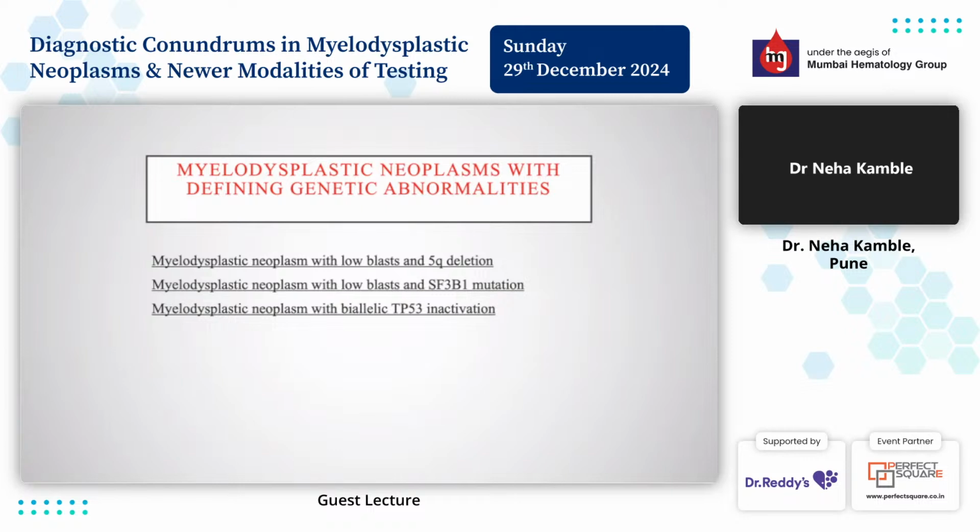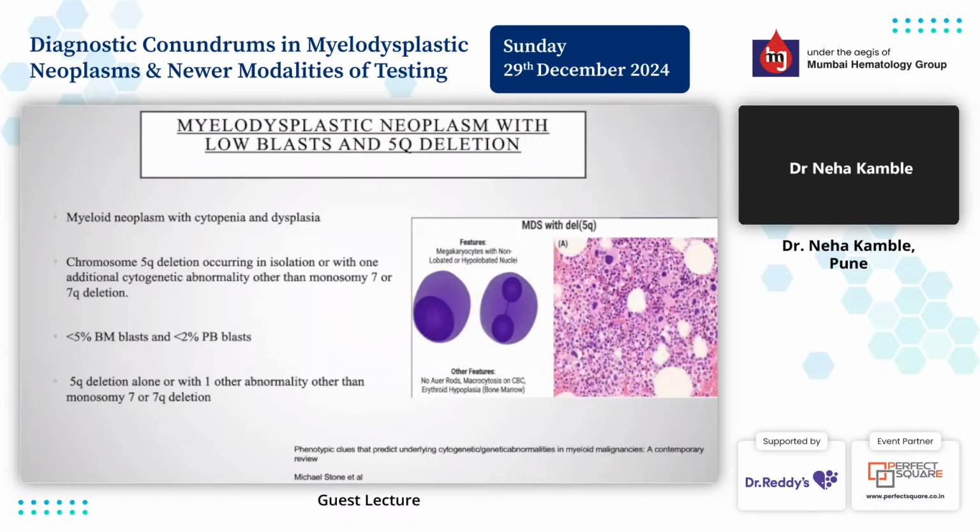Keeping this slide over here, I would want to stress that when WHO says low blast, you're expected to read between the lines that it is less than 5%, right? So, myelodysplastic neoplasm with low blast and 5q deletion.